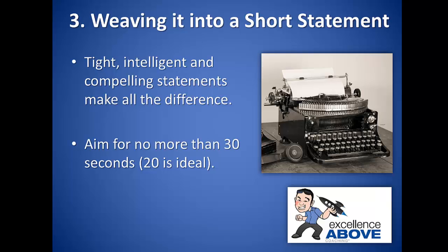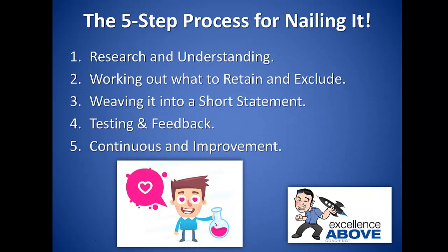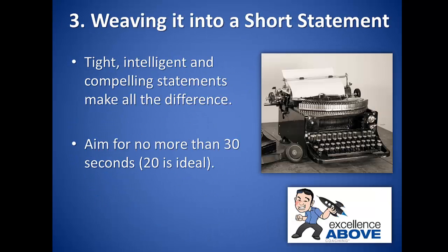And here's a big thing. Once we've sort of established that, I'll just go back a little bit. Once we have the research, once we've worked out what to retain and exclude, then there's the art form of weaving it into a short statement. And this is definitely an art form. This is where we take the ideas that we've heard and what people are hiring us for, and we try to make it sound compelling, tight, intelligent. And we want to have what we're wrapped up about really in 20 seconds. I do say 20 to 30 seconds.